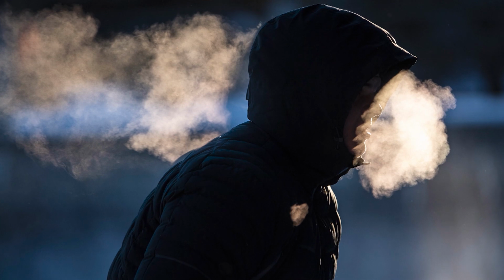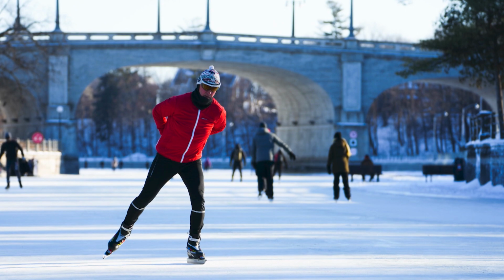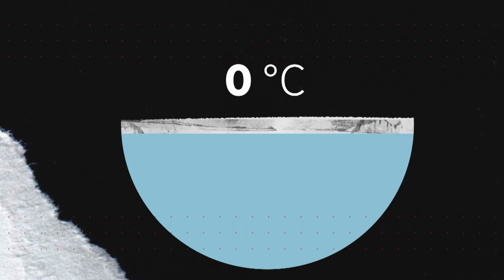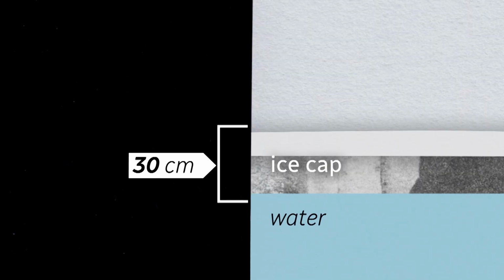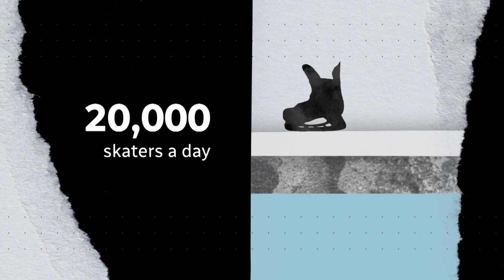Because you see, it takes a lot of cold air to freeze the canal, and that's really hard to get when you have these big temperature changes really early in the season. First, you need the water to drop to near 0 degrees. And then the crystals start to form this little cap of ice on the water's surface, and that icing process begins everything. After that, it's a waiting game. If you get 10 days at minus 10 degrees, you can hope for a 30 centimeter cap of ice that's thick enough to hold an average 20,000 skaters a day.